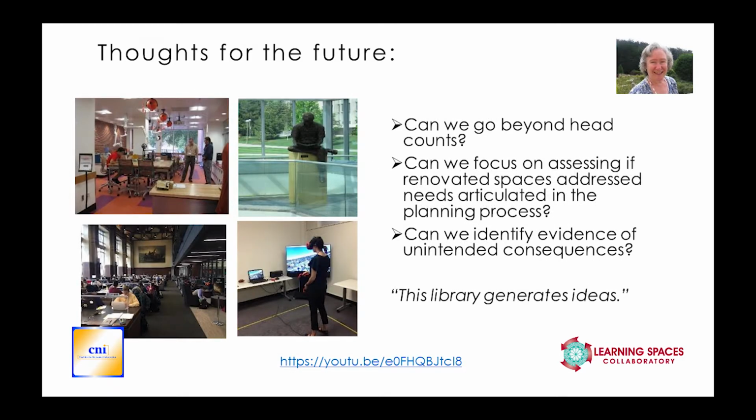Well, I wonder how we can encourage librarians and others who administer informal learning spaces to focus as much on post-occupancy assessment as on needs assessment. We must develop some evidence to determine whether we met the needs that we developed before the project, and also collect evidence on unintended consequences of the project, both positive and negative.